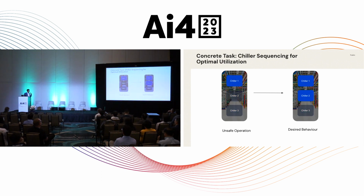So what you see here, the unsafe operation, that is basically, I wouldn't say unsafe in a sense, but maybe inefficient operations, where when you are switching between different chillers, it's switched quite frequently, quite rapidly, and that's not really good. This is mostly because they are mechanical devices, they have wear and tear, and the more you keep switching them, the more they actually get degraded. But switching also has a cost.